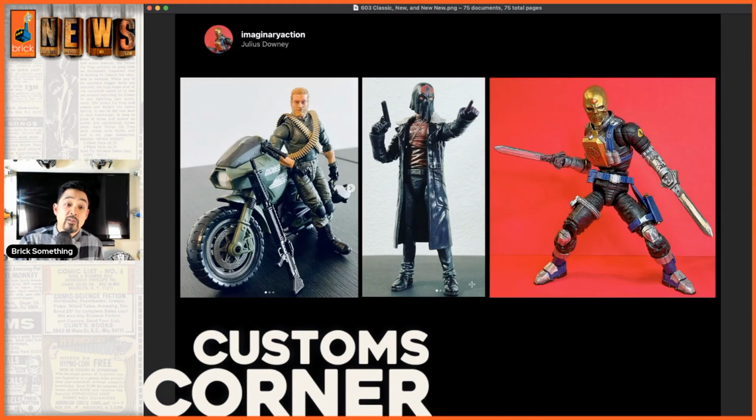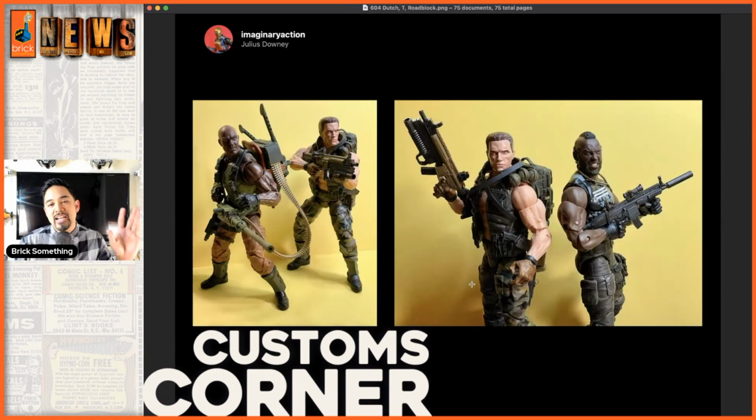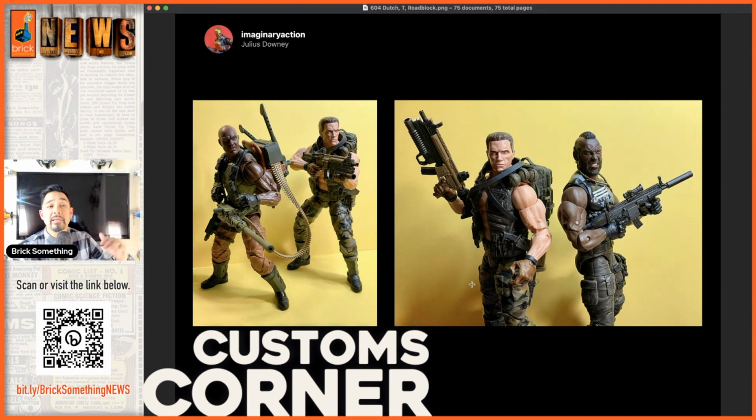Very cool. So speaking of custom Joes, he's actually taken some characters that we know from other places and brought them into the G.I. Joe team. Here you got Arnold Schwarzenegger's Dutch, right? Hanging out with Roadblock, ready to look for some predators. And hell, why not bring Mr. T along for the ride, right? Don't you remember that special mission that Duke, Roadblock, Dutch, and Mr. T went on? That was great. Anyway, Julius Downey's doing some amazing stuff, and I just thought you needed to know who he was.